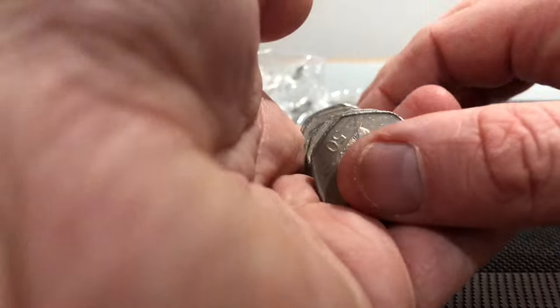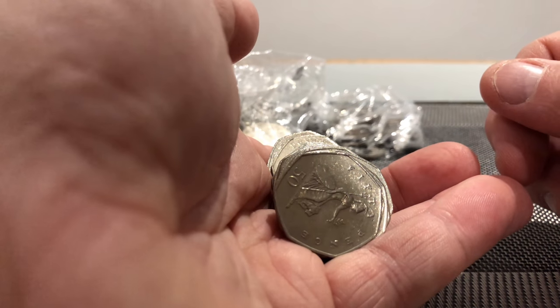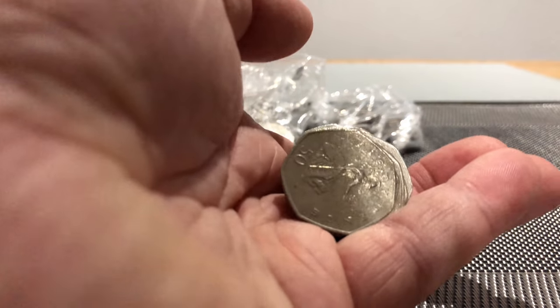The other day a lady was kind enough at Tesco, she went through a till for me and the children. And we got Beatrix Potter Peter Rabbit and a couple of £2 coins as well.